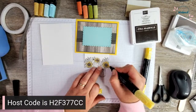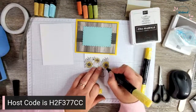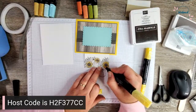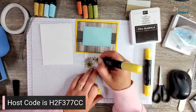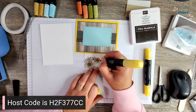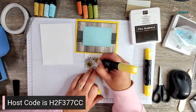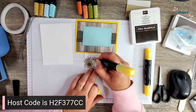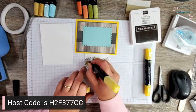Now I can already tell you that the difference between using this Early Espresso ink as opposed to what I did on my sample with the Pebbled Path is very different. I can't wait to show you what that's going to look like. It's just one more option, different ways that you can use our tools to create totally different looks. Okay, so almost done with the yellow here.